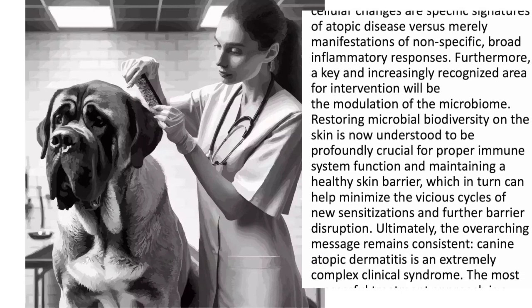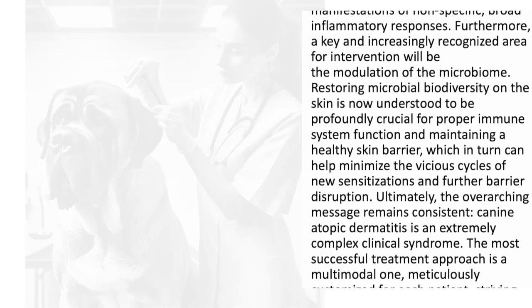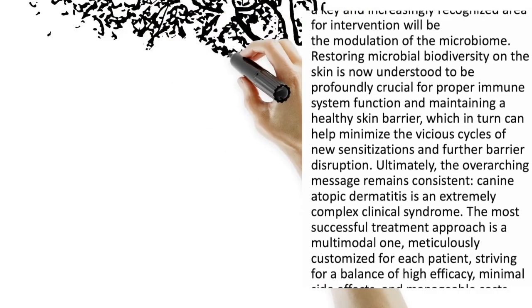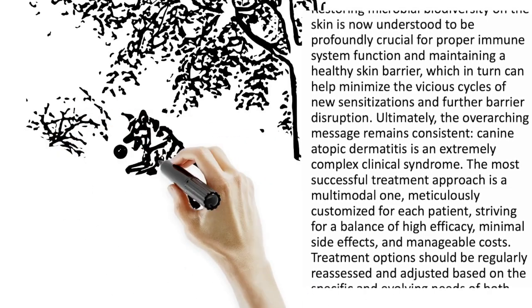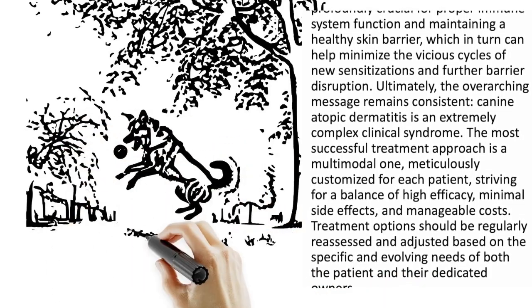Furthermore, a key and increasingly recognized area for intervention will be the modulation of the microbiome. Restoring microbial biodiversity on the skin is now understood to be profoundly crucial for proper immune system function and maintaining a healthy skin barrier, which in turn can help minimize the vicious cycles of new sensitizations and further barrier disruption.